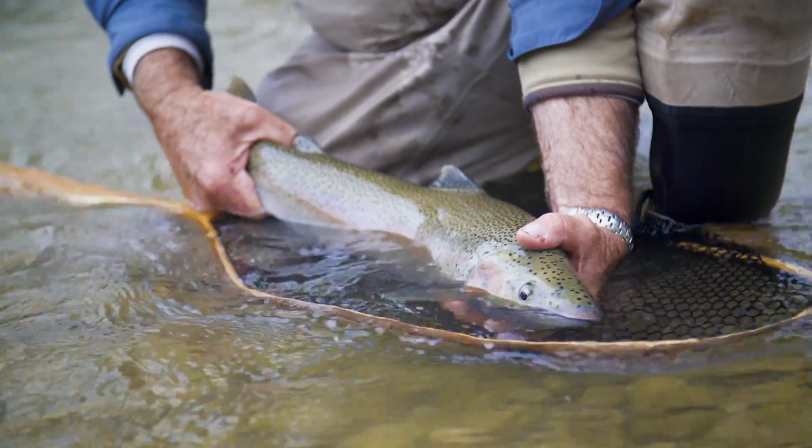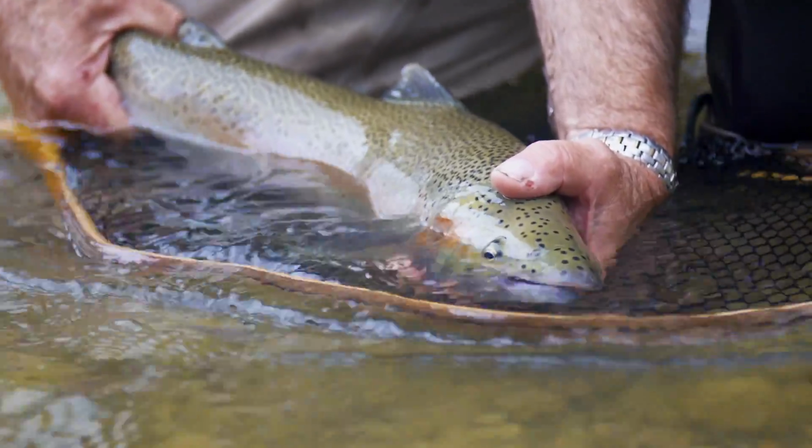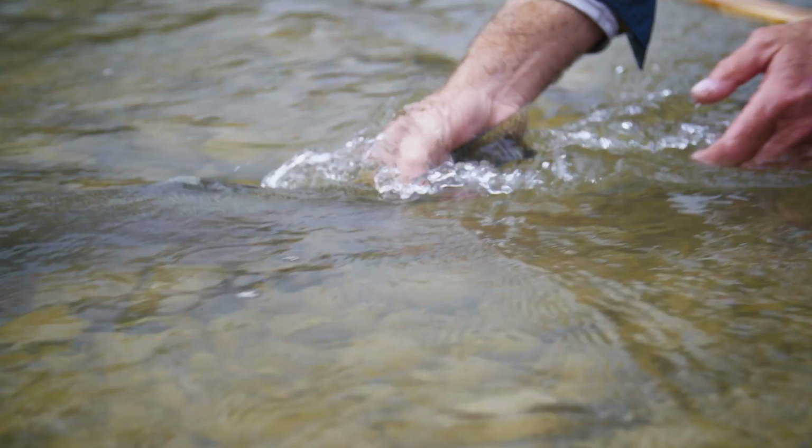That's it. Whether you call them steelhead or lake run rainbows is irrelevant. These big forms of rainbow trout are some of the most exciting fish on the planet. They don't always come easy, but they're always worth the effort.